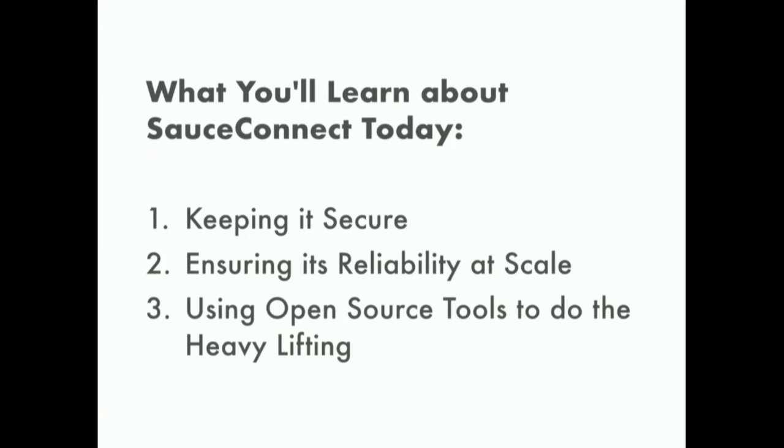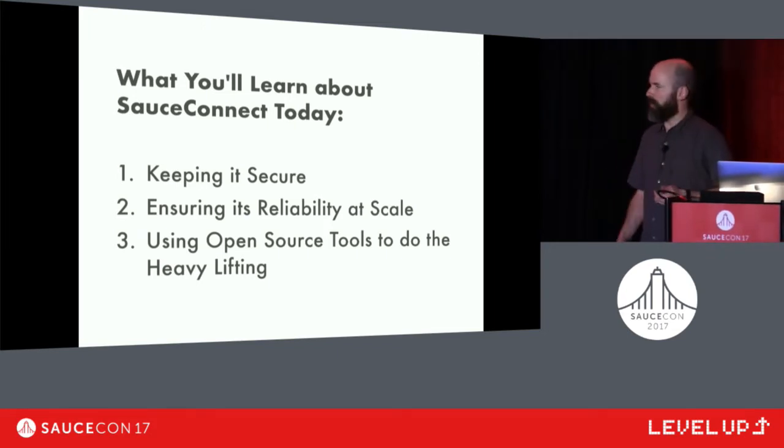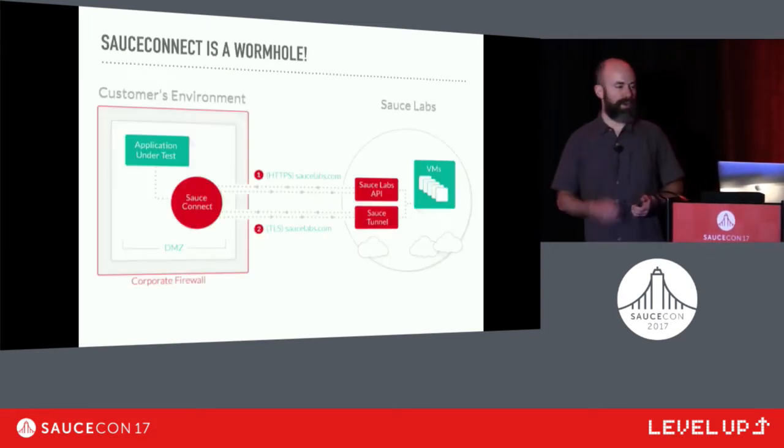Now, what we're going to learn about today is our favorite wormhole, Sauce Connect, how to keep it secure, how to ensure that it is not only secure but reliable at scale. There was a great question in the last talk about how do I know if my Sauce Connect tunnel goes down, and what do I do about that? And using some open source tools to do some of that heavy lifting for you.